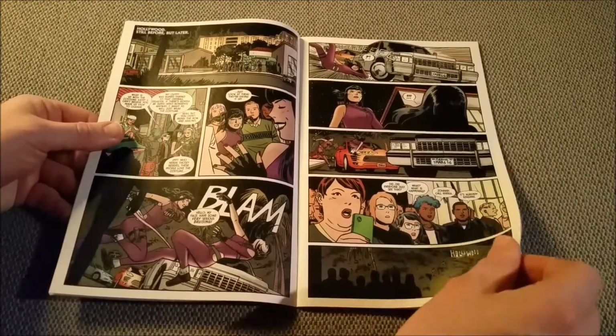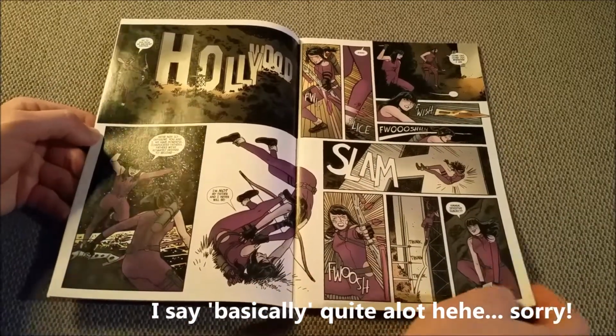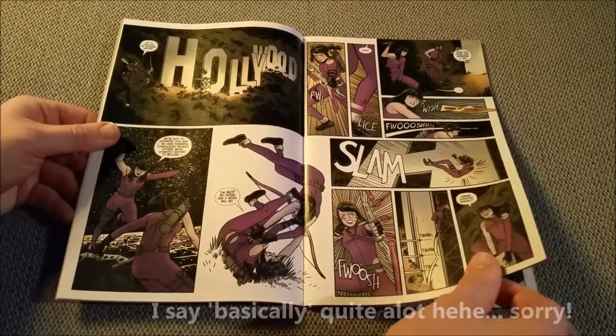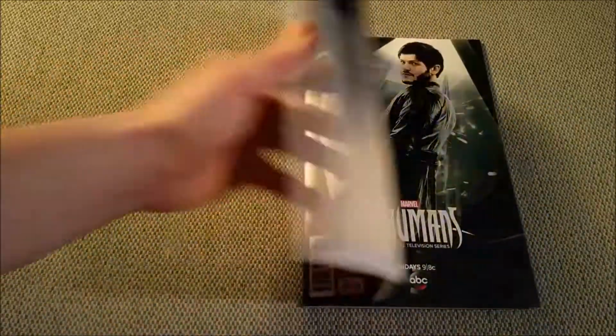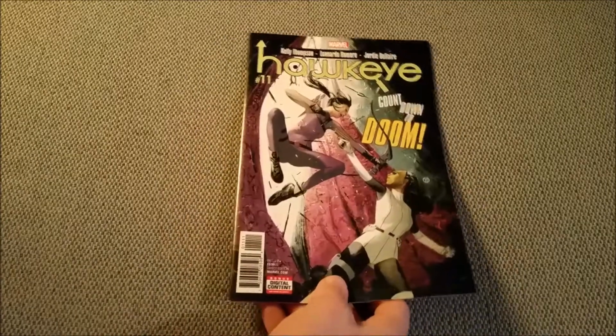And this is Kate going up against cloned Kate, basically, Madame Masque as an imposter, basically. So it's interesting. It ended with an open ending, but it's fun to read.